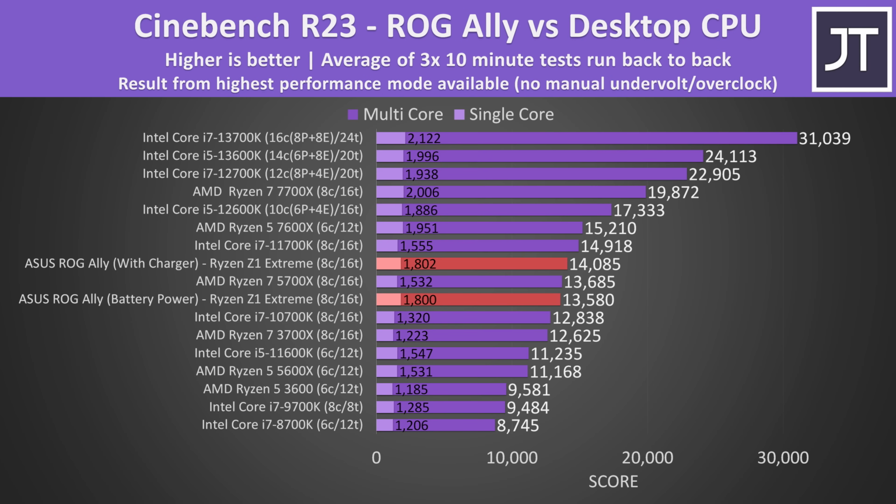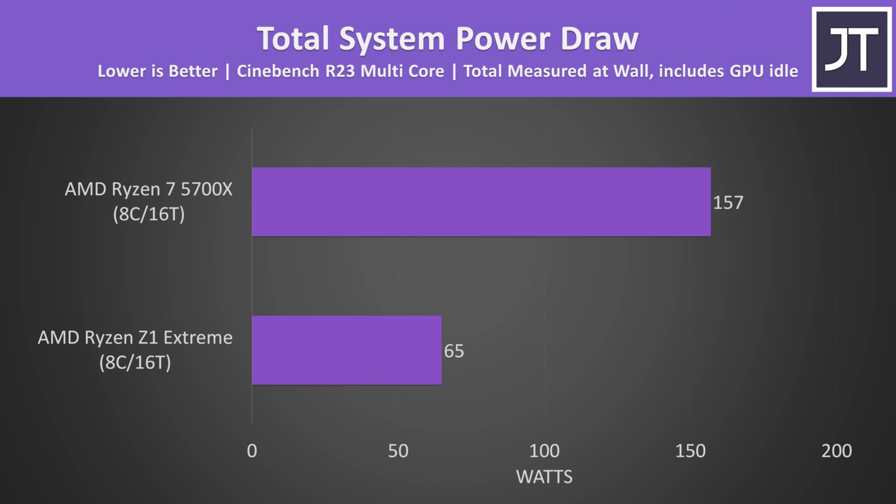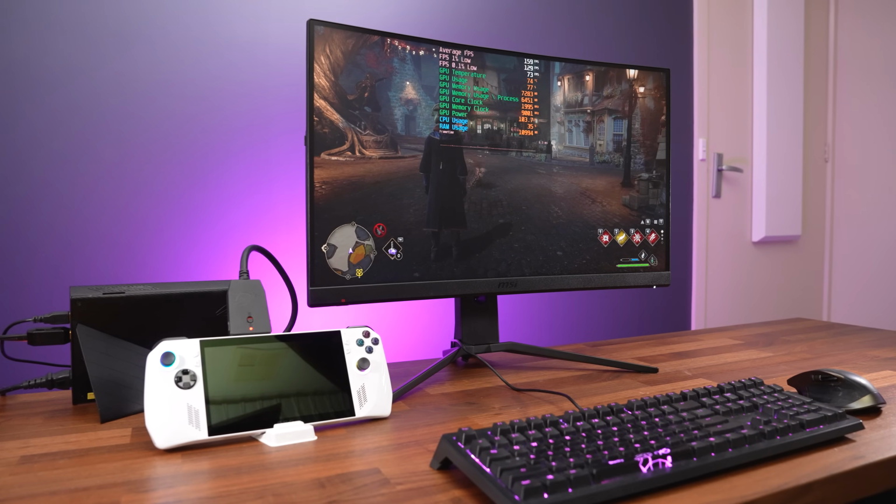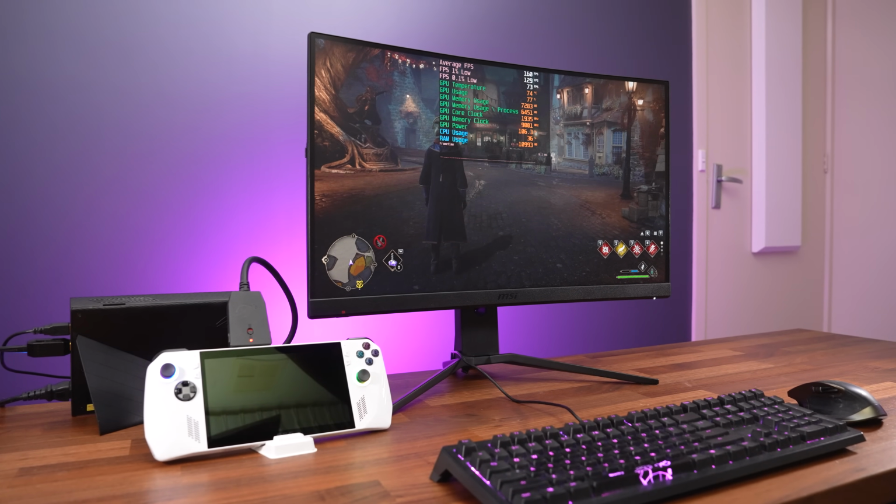laptops do. I mean, the fact that the Ally's processor performs closely to AMD's desktop Ryzen 7 5700X is kind of crazy considering it's a small handheld device, and that desktop processor requires much more power to run. This is desktop PC level performance, and we can actually use the Ally to replace a PC completely. So let's cover that in our next big difference, upgrade options.